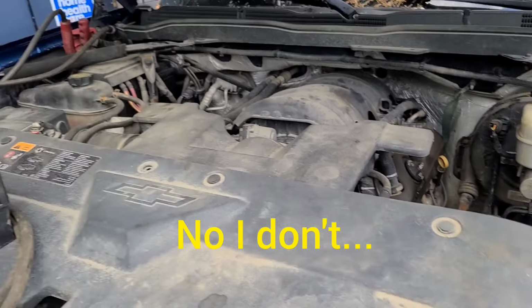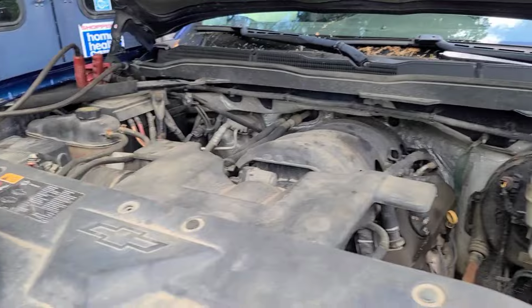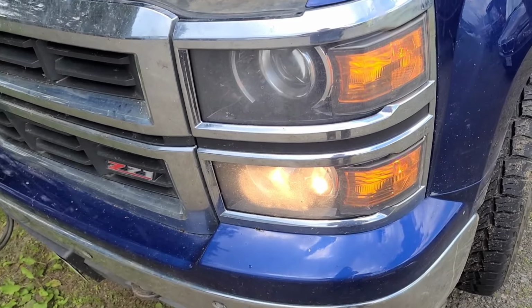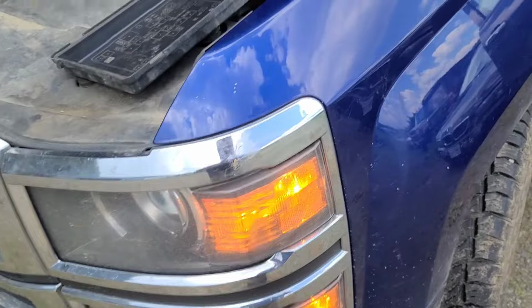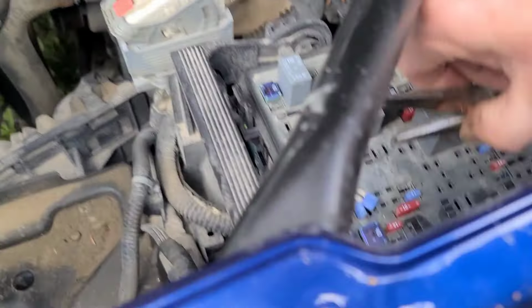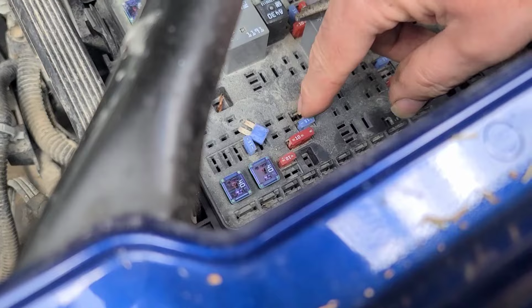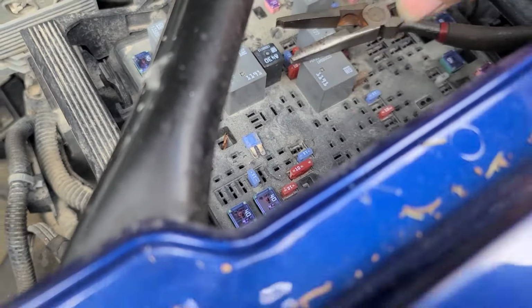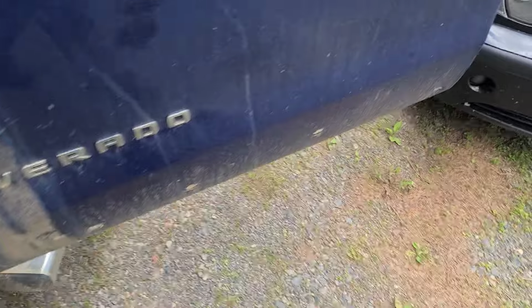As soon as I hooked the battery cables up to the booster, the horn started blowing and the high beams are on and the four ways are flashing. I pulled the horn fuse out. This one here is the horn fuse. But if I put it back in, it's going to blow. And I thought I could just drive it in now.